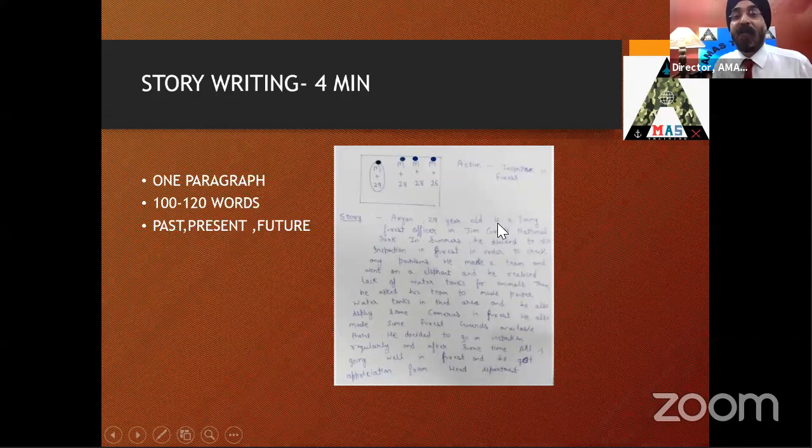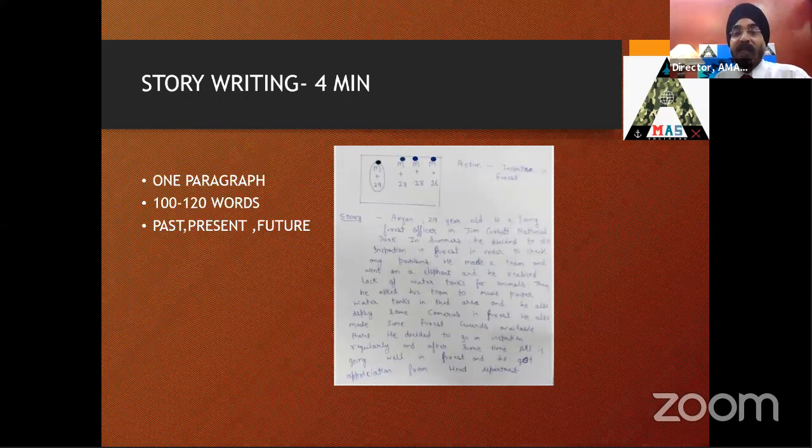He says Aryan, a 29-year-old, is a young forest officer in Jim Corbett National Park. In summers, he decided to do an inspection of the forest. In order to check the problems, he made a team, and on Saturday they all went on an elephant, and they found that there was a lack of water in the tanks for animals. Then he asked his team to get water trucks and fill the tanks. He also made some forest guards available there and decided to go on inspection regularly. After some time, all is going well in the forest, and he got appreciation for his hard work. So this boy made a very good story on this picture.